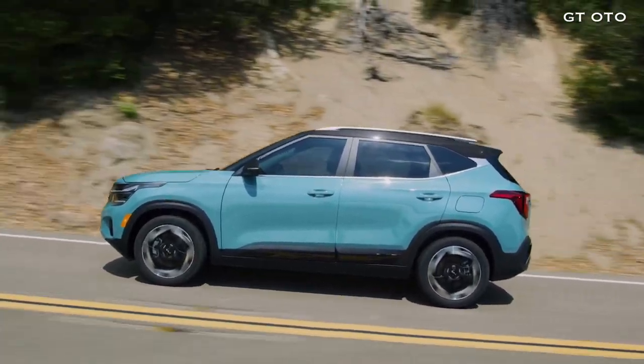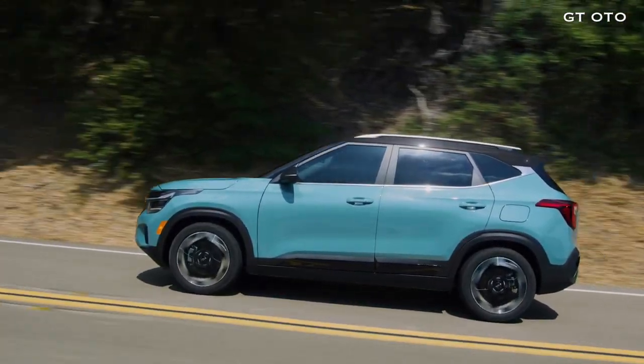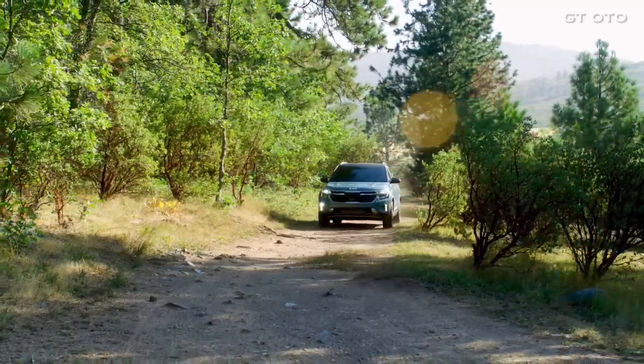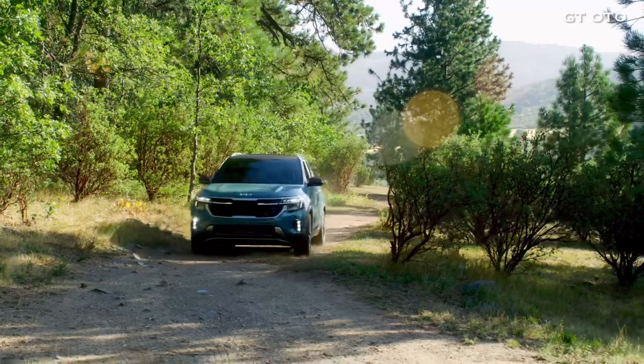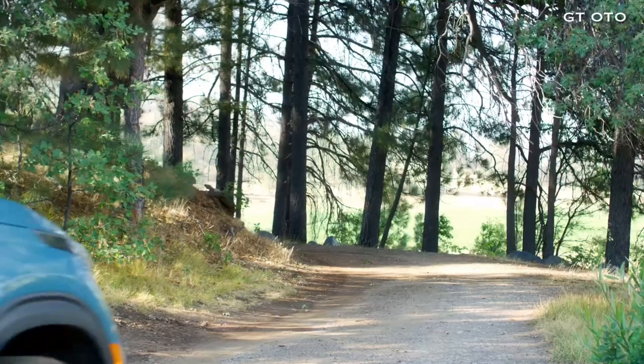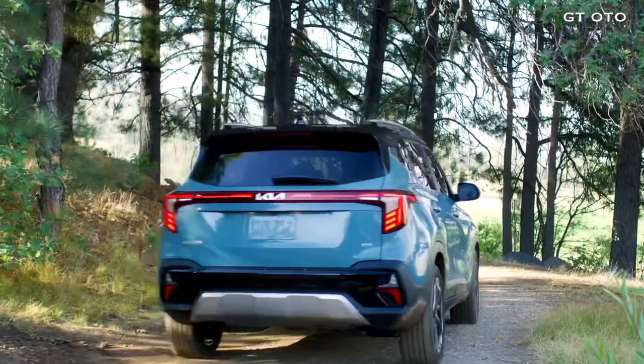2.0-liter 4-cylinder MPI engine offers 146 horsepower and 132 lb-ft of torque routed through an intelligent variable transmission. Normal, Smart, and Sport drive modes each use specific settings for powertrain, drivetrain and steering mapping to provide the desired driving experience.